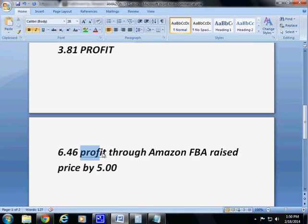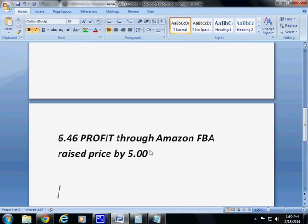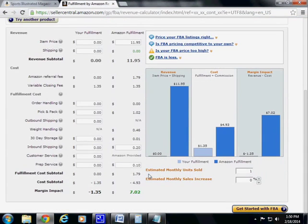Out of curiosity, what would our profit have been if we wouldn't have raised the price? Because I'm not trying to make it unclear for you guys. I'm not trying to cloud it. It's just a cost of doing business. You want to raise your price when you send items to FBA. Will it sell with a raised price?